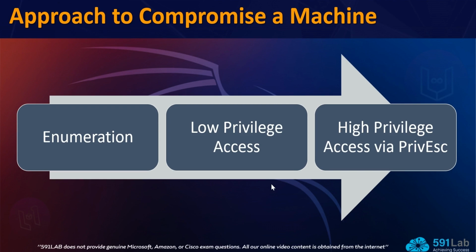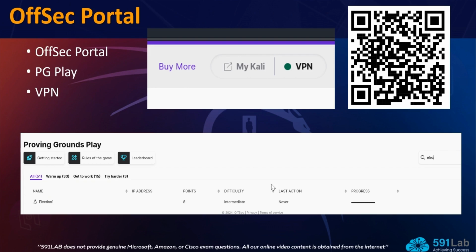Then we try to be more privileged by becoming root or administrator user on the target machine. And finally, here we go. This is basically an overview of the OffSec portal. If you would like, you can scan the QR code to see where this thing lives. Once you register on portal.offsec.com, you can use the Proving Grounds Play machines.